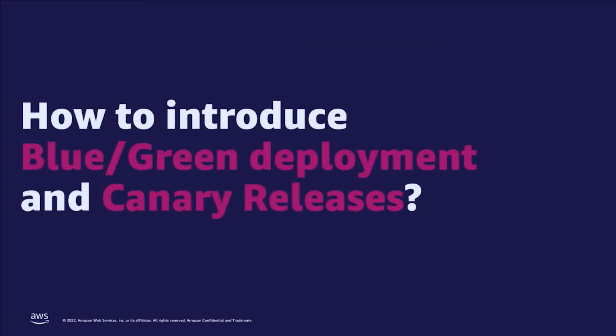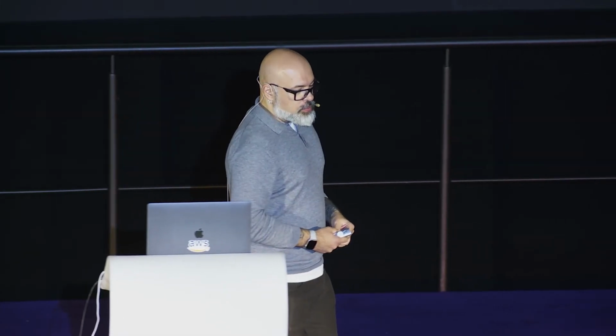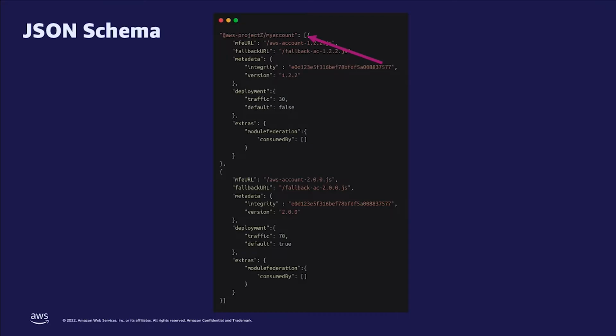OK, that's great. So we can load a micro-frontend, and we can discover it. So now we just retrieve this JSON, and we know where to find the micro-frontend. But what about the deployment phase? For the deployment phase, maybe you didn't notice, but all the micro-frontends are described with an array. And that means I can have multiple versions of the same micro-frontend available in the same JSON schema.